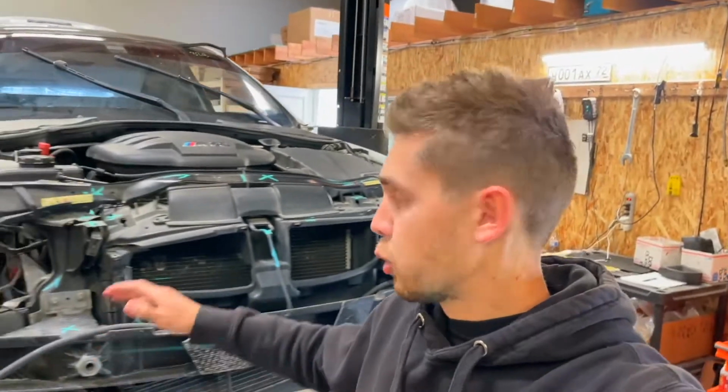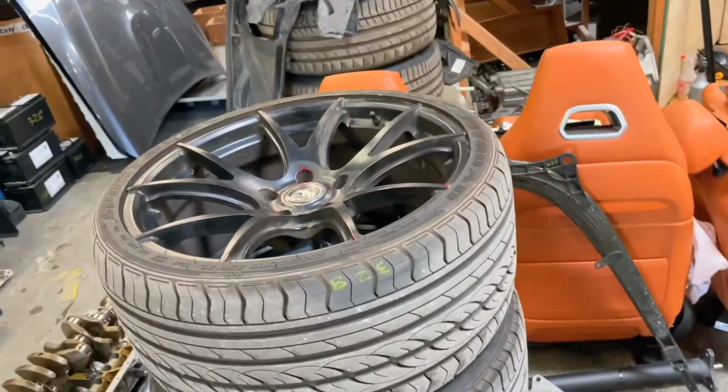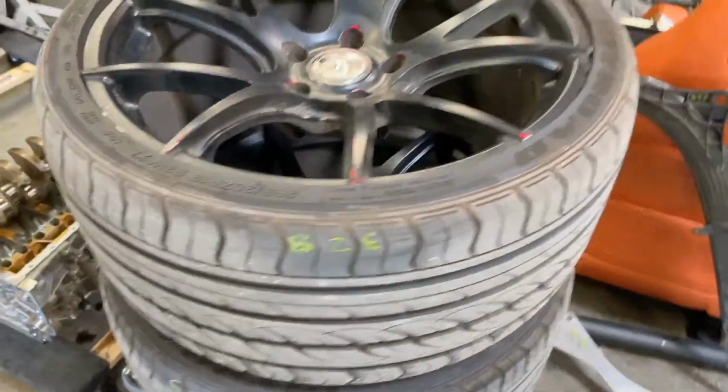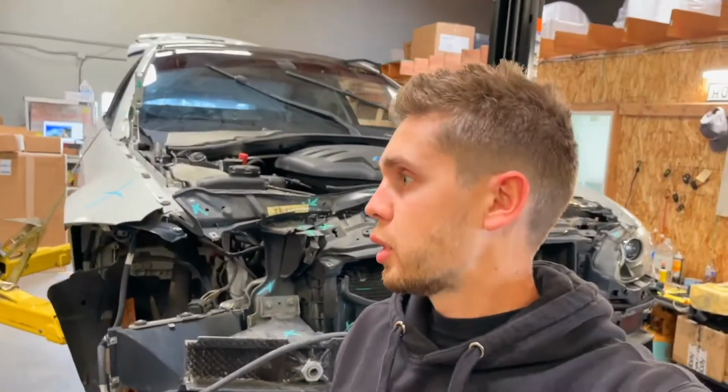Okay guys, we're back in here. So we got the car on the lift. We removed the wheels. They're over here. Those are the Forgestar 19 inch wheels, 265/30 in the front and 295/30 on the back.